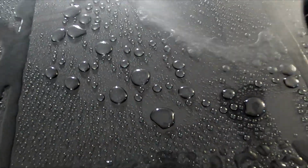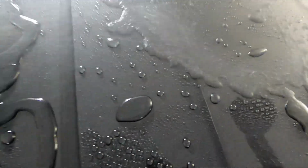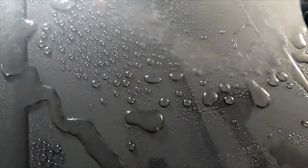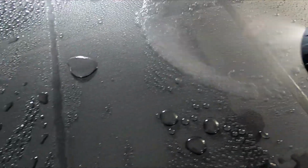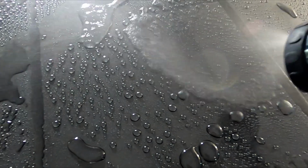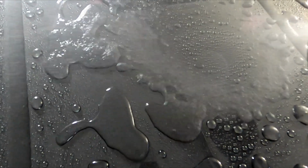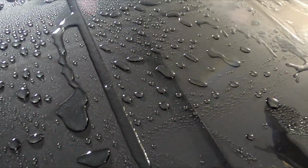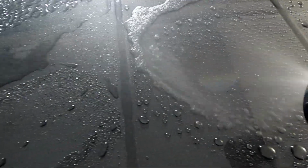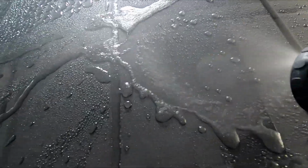Let's get rid of these large sections of water here. I'm really interested. No, I don't think it is looking better than the Gyeon. I think it's looking, I mean, actually, yeah, I don't know. I feel like the Carpro may be looking better than the Gyeon now. I don't know. Could be all in my head, but that.